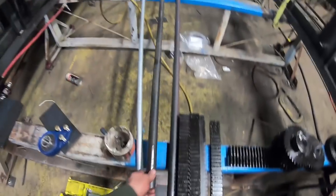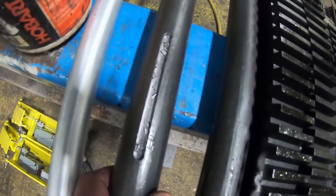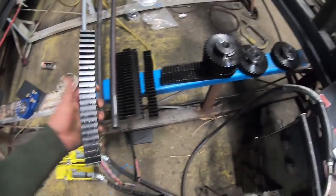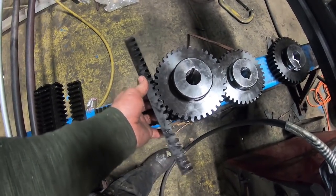Here's the drive shaft for the, got all the keyways cut in. And here's the gear racks. They're gonna set up there and mate up to these gears. See there? Boop, boop, boop. But them's all cut, and that's all done.